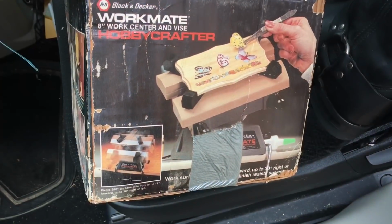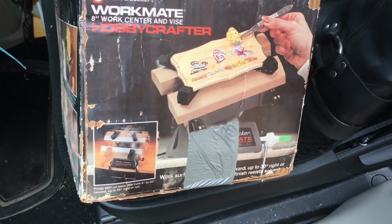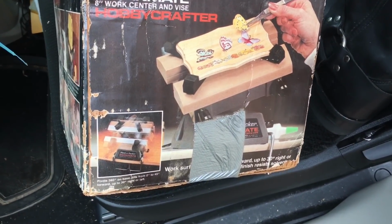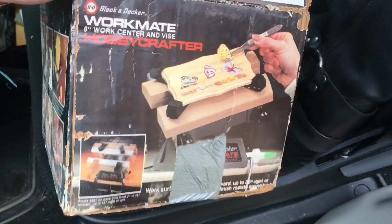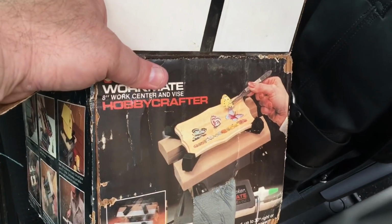Okay, here's my little Black & Decker Workmate hobby vise. See, it clamps to a table, and then you have a vise up above, and it twists around and stuff. It's pretty cool. I'm gonna be able to use that.